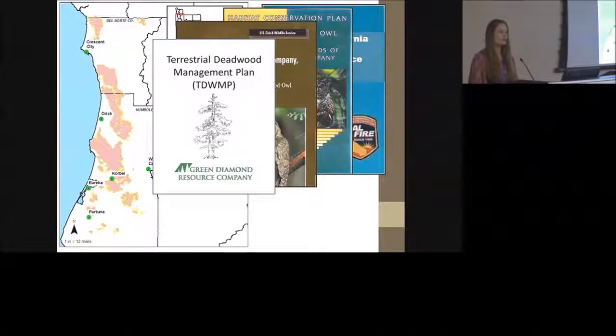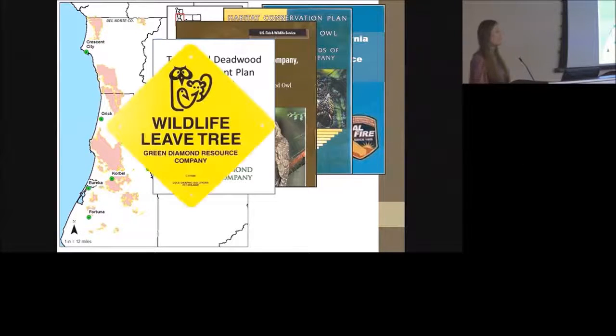Then in the late 90s, Green Diamond adopted a voluntary program called the Terrestrial Deadwood Management Plan. This was a collaborative effort between Green Diamond and the California Department of Fish and Wildlife, as well as CAL FIRE. Its goal is to try to standardize the type of retention occurring across the landscape, standardized for biologists, foresters, and regulators. Key components: this document allowed for the retention of green trees in clear cuts, retention of snags, and retention of large downed woody debris. Another key component is the wildlife leave tree program, retaining trees that have features valuable to wildlife, rare in the landscape, and hard to grow. So cavities, complex crowns or other structures, basal hollows, you get the idea.